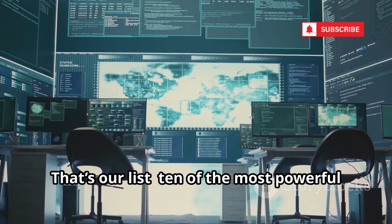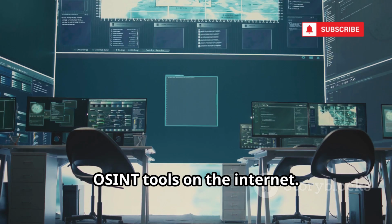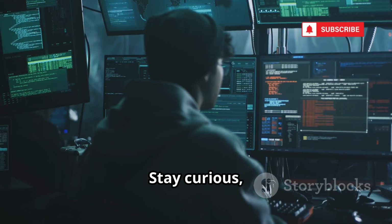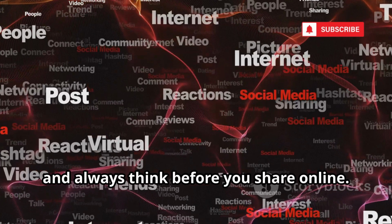That's our list. 10 of the most powerful OSINT tools on the internet. Use this knowledge to protect yourself, not invade others' privacy. Stay curious, stay ethical, and always think before you share online.